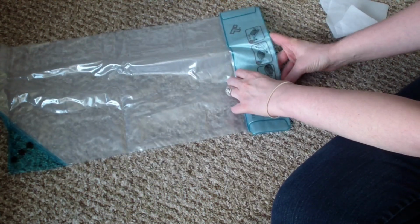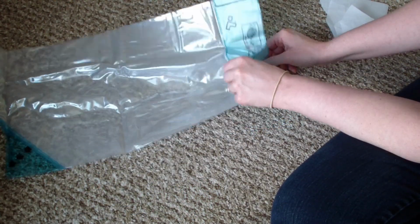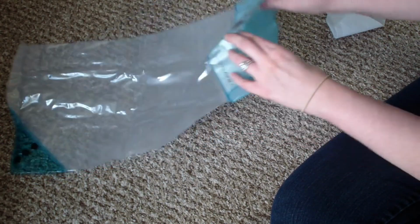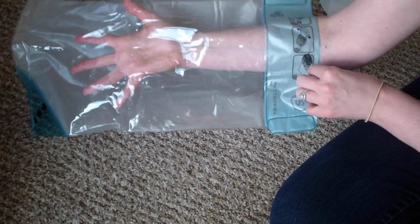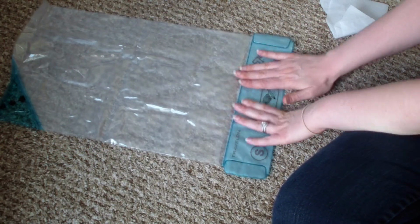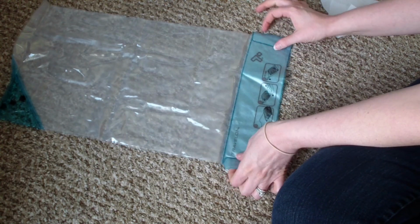And pretty much what you do is you open this blue part here at the bottom. It's not sticky. It's kind of like a vinyl Klingon a little bit. And then you put your clothes in there. It's completely clear, so it's easy to see. And then you roll them, or you use a vacuum, and it sucks out the air.